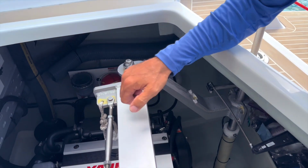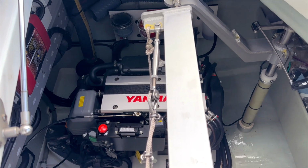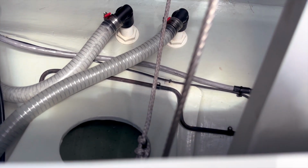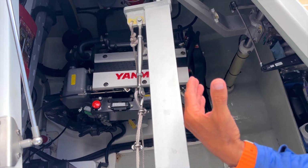It comes up to this beam, and this beam runs under the bridge deck where Maki is standing right now, and it runs under the bridge deck to the port side. This is the starboard side. It runs over to the port side, and so when you turn the wheel, both of these turn at the same time, starboard and port.